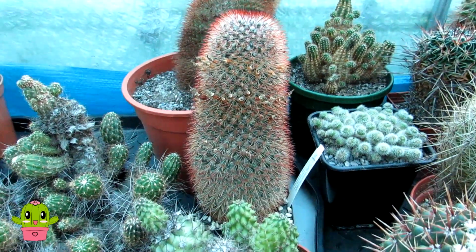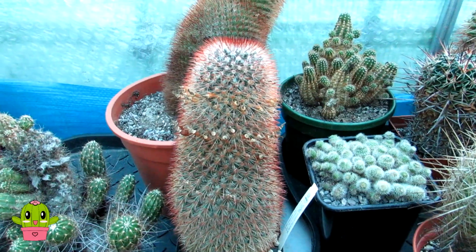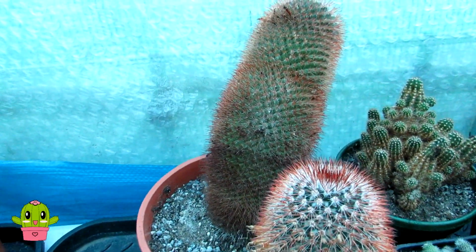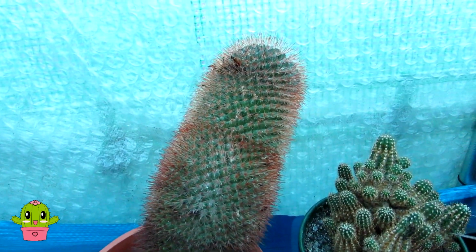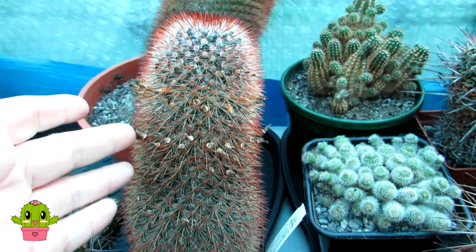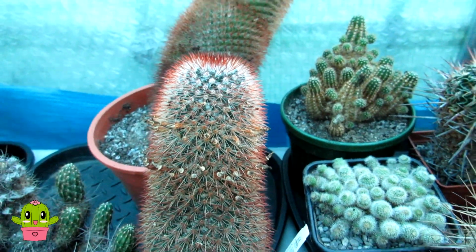And these are my Mammillarias. Mammillaria spinosissima, red-headed Irishman. Very appropriate for here because I live in Belfast. And this is gorgeous, with lovely red spines on it, full of seed pods as well, so I'm going to be taking them off in the spring.